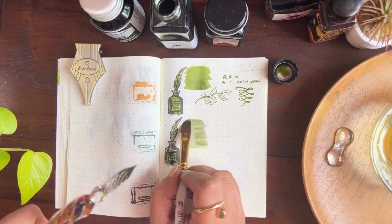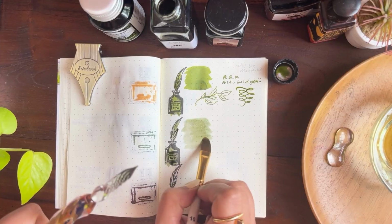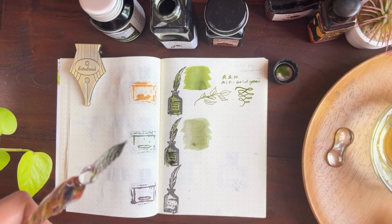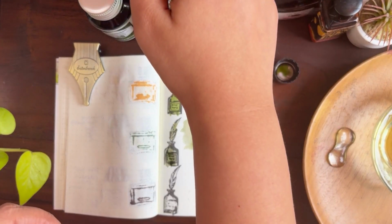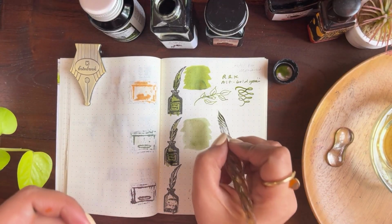This is a bit dull, but when it dries, it has some pink shading. So this is the Troublemaker.